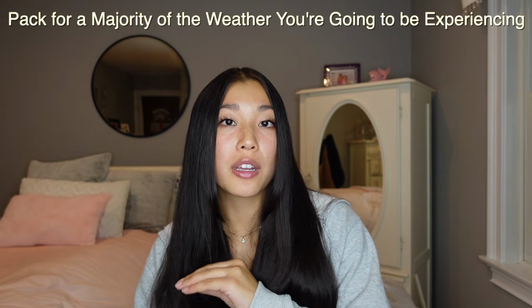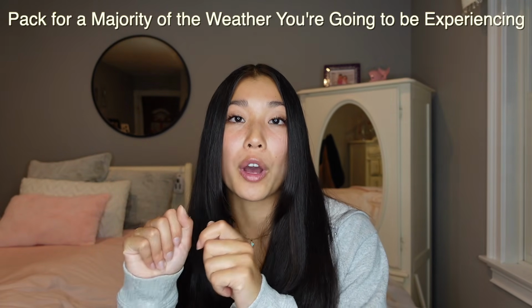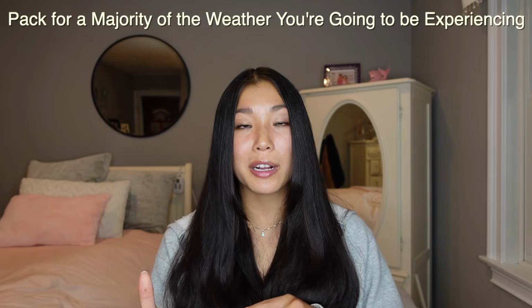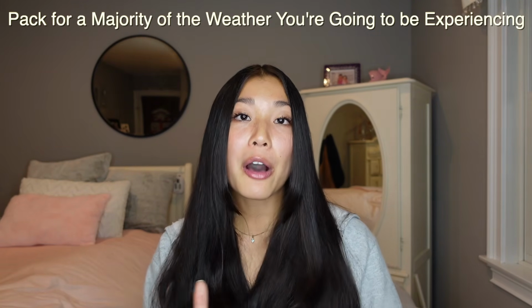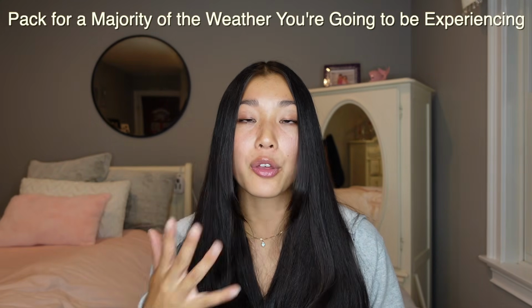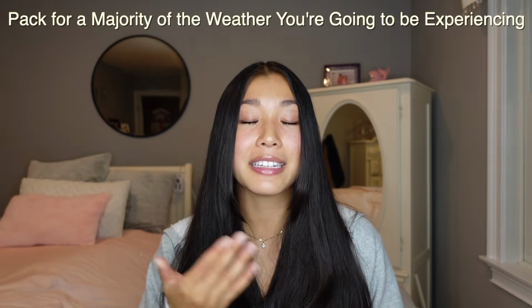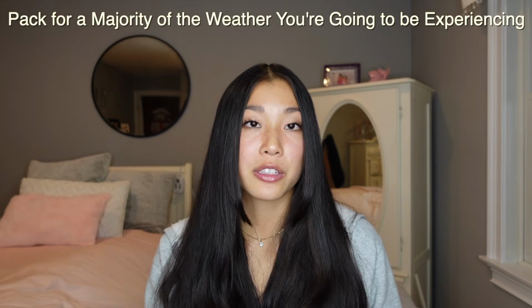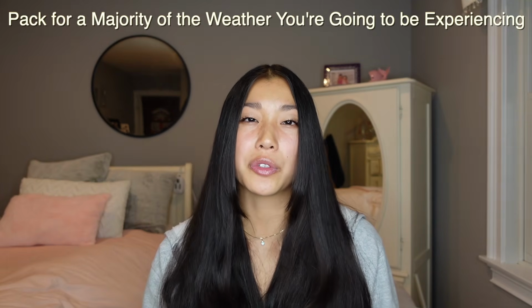Pack for a majority of the weather that you're going to be experiencing when you're at school. I have a terrible habit of packing a bunch of really cute shorts, tank tops, fun little going out outfits, when in reality there's probably only about 2 months of the school year that the weather is nice enough to wear those clothes, and in the other months I'm just freezing. So just be really mindful of that. I know that really depends on what school you're going to, but it's just a useful tip to have.